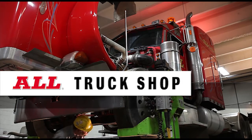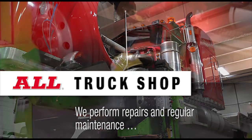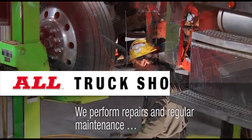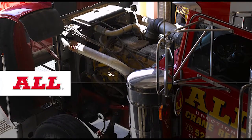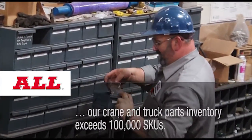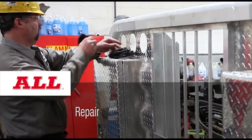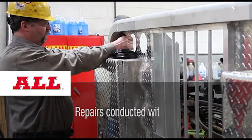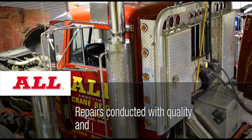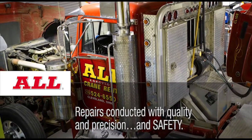In the truck shop, expert technicians can do repairs and regular maintenance on all our trucks, everything from repairing a fender to a total rebuild. We're never without extra starters and alternators. All those parts are stored here too. Of course, every repair meets the highest standards of quality and precision. And safety matters. Everything we do incorporates the latest safety standards. No surprise that our safety department is one of the most important spots in the yard.